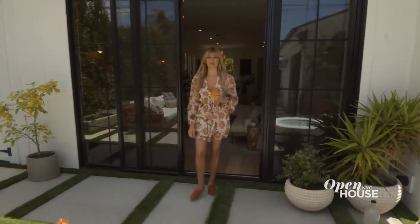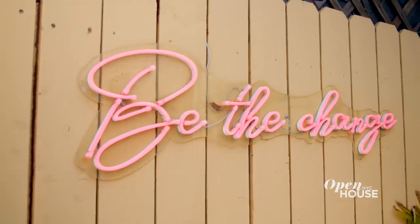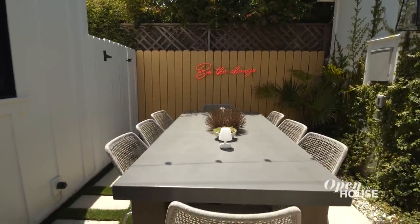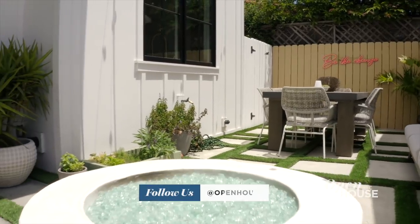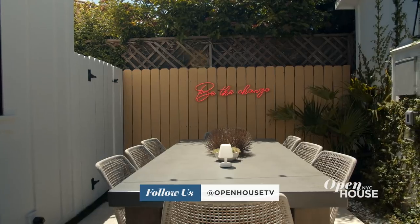So the backyard I wanted to create as a very hangout spot. And I wanna highlight first my little dining area over here. I have a fire pit for when it's cold in winter, but of course I live in California, so almost all year round this can be used outside.